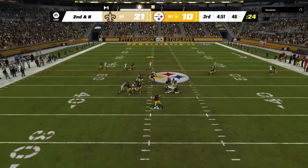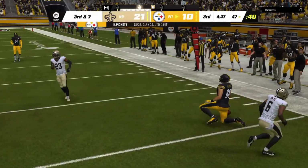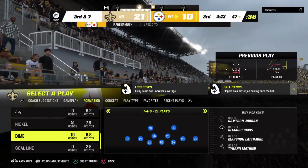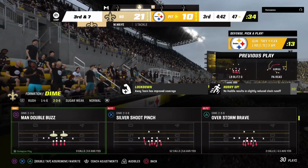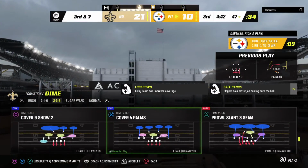Off the play fake, here's Pickett. He's got his tight end Freiermuth right side. And they'll get this just to the 47. 1-yard gain. That was an okay hook up there with his tight end, but unfortunately, they didn't get the kind of yards they had hoped for. That's going to bring up 3rd down.